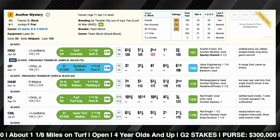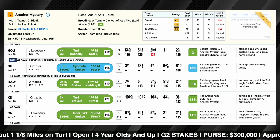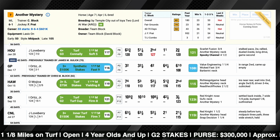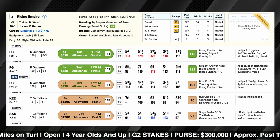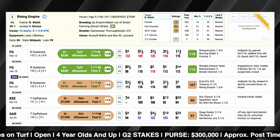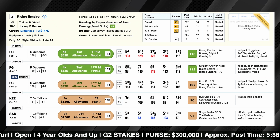There are a few long shots in this race. We're not going to mention the ones drawn all the way on the outside, but I do want to give a quick mention to the number 2, Rising Empire. This is a horse who has only tried the turf twice in his career, in his last 2 starts at Fairgrounds, and I think they've both represented subtle improvements. I really liked the late run that he put in two-back.